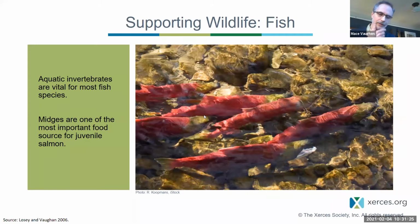And people in our work are not often thinking about fish and water quality, but aquatic invertebrates are vital for most fish species. If you just look at juvenile salmon, midges are one of the most important food sources, little types of flies that are in the water, not to mention mayflies and stoneflies and caddis and all these different animals that we would find in streams that our trout, our salmon, so many of our fish feed on.